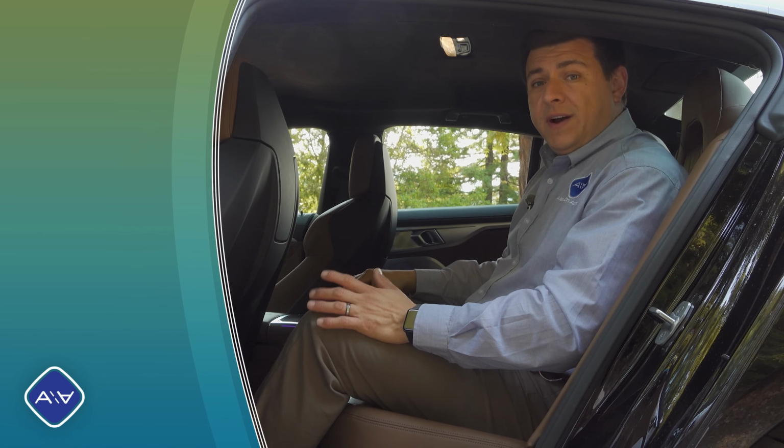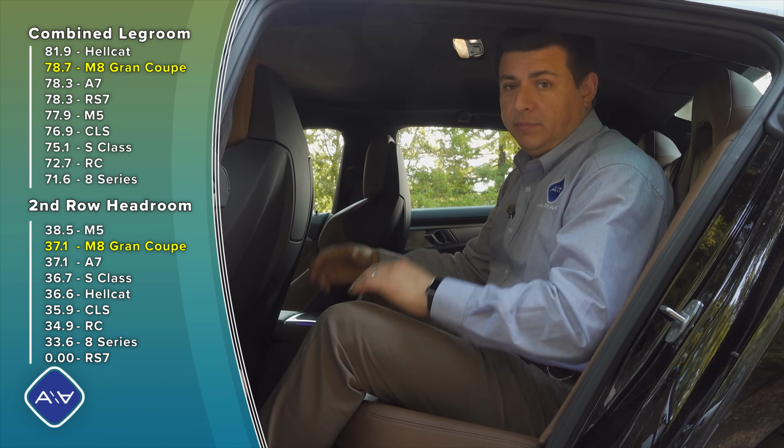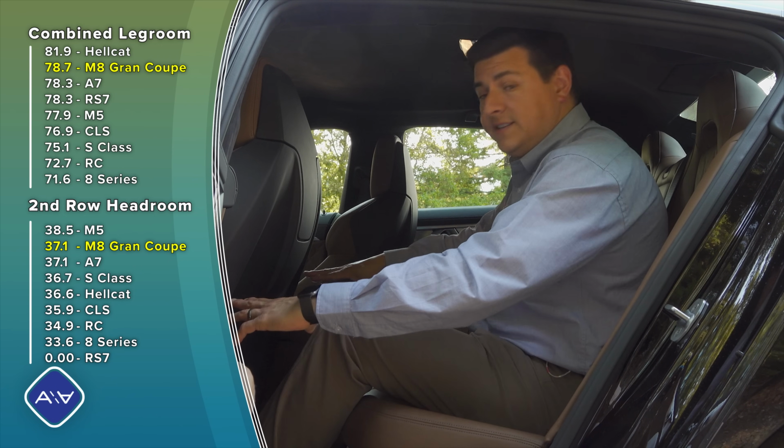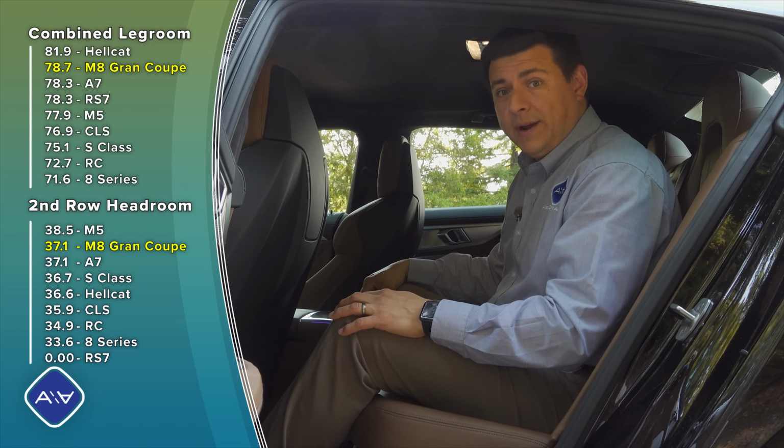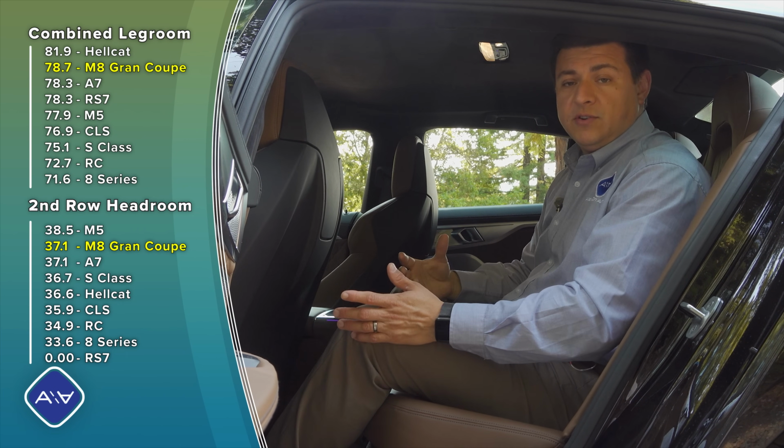Hopping into the back seat, we find a little bit more legroom than we find in the BMW 5 Series. That's thanks to the stretch that the platform received. You'll notice that if I sit right here behind myself, I have about 7 or 8 inches left. But I don't have quite as much headroom as we see in BMW's larger sedans.